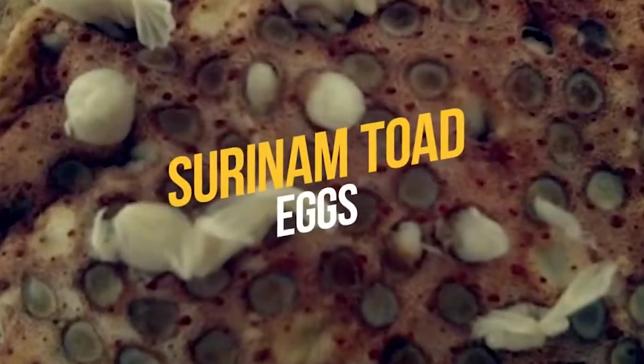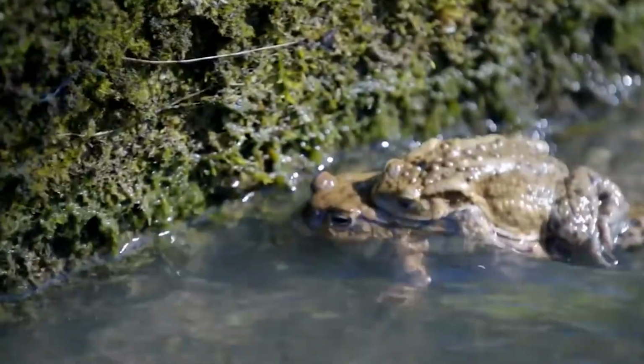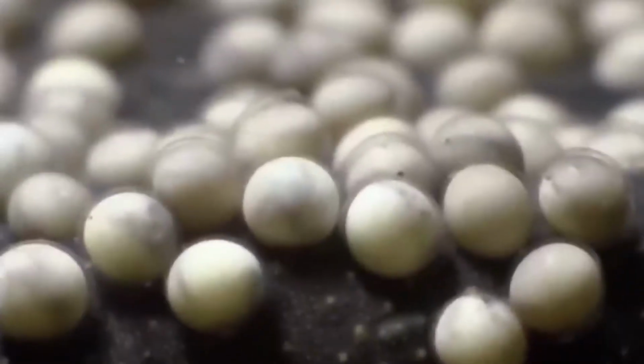Number 4. Surinam Toad eggs. A frog species having a length between 7 to 8 inches and a strange scientific name, Pipa pipa, also has a unique reproduction ability. Actually, when a female Surinam toad lays eggs, the male Surinam toad bears those eggs on his back till their babies come out of their particular eggs.